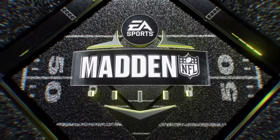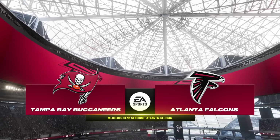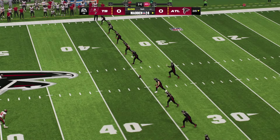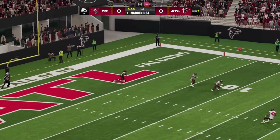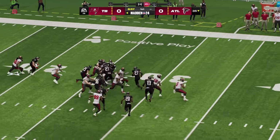First opened in 2017, there's a look at the beautiful state-of-the-art Mercedes-Benz Stadium here in Atlanta, GA. Today we've got an NFC South matchup, as it'll be the Tampa Bay Buccaneers taking on the Atlanta Falcons. From the end zone, here's Devin Tompkins.